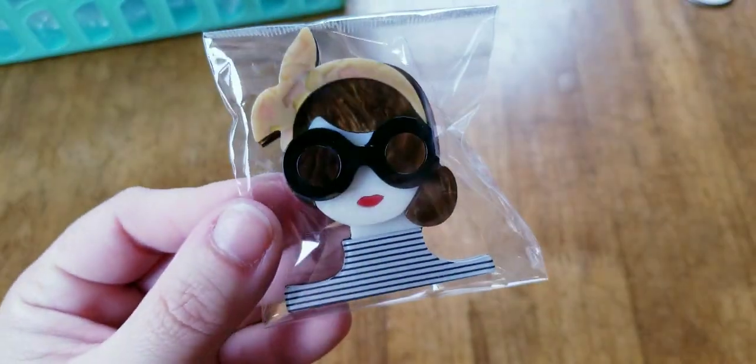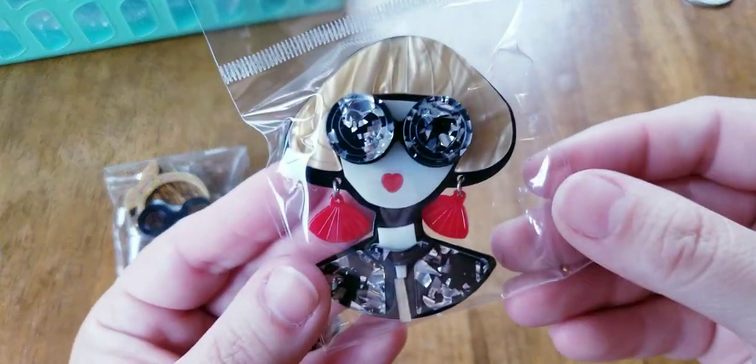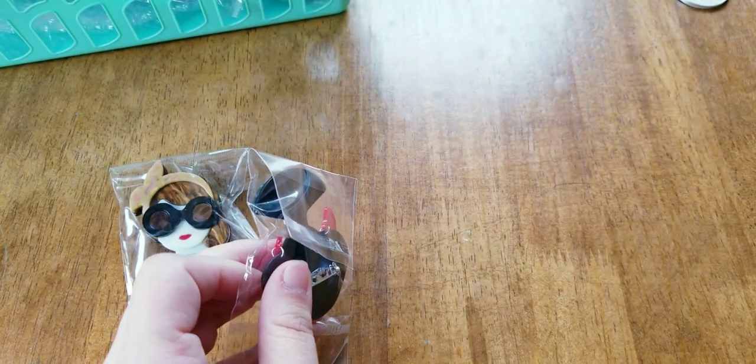Oh, Bronte, don't pull that, baby. Come on. No. I have this cute fashionista girl with her big glasses. Oh, look at this girl. Mm-hmm. Let's take her out. She has articulated. No, baby. Stop. Here, go mess with this.